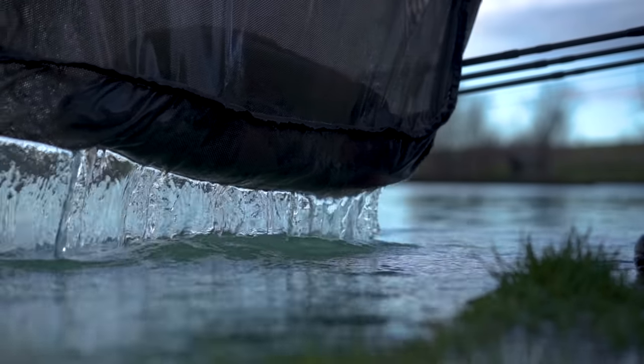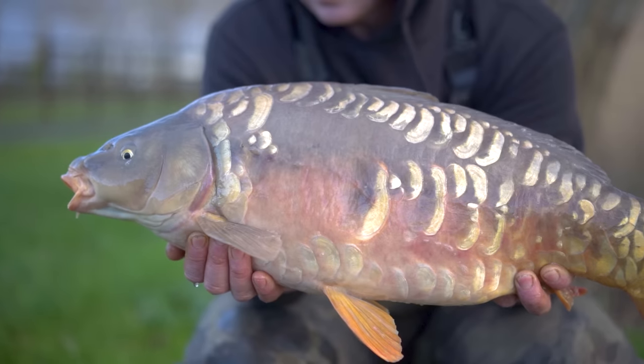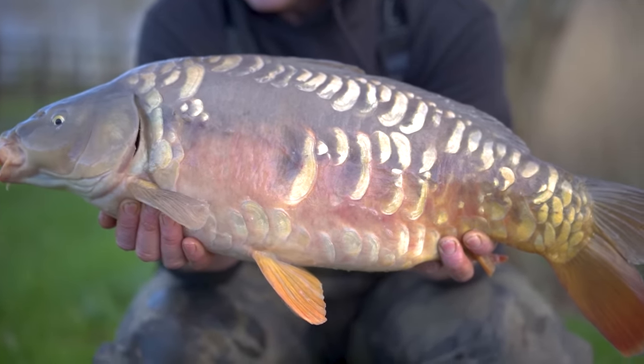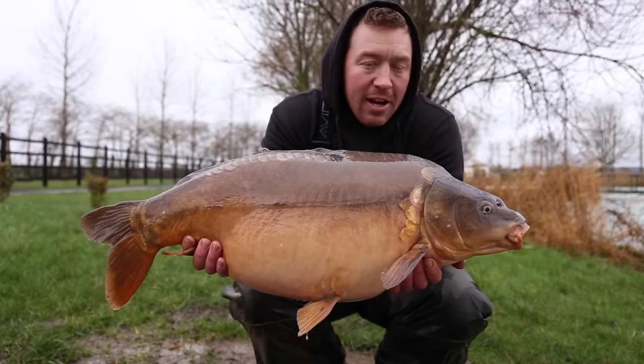I got here this morning, and Mark's actually fishing just behind me, Mark Bartlett. He had a lovely double mirror this morning. He had a lovely 20 the other day as well, which he sent me the footage of, which you're seeing right now. So some lovely fish to come out in here. I just need to get some myself.